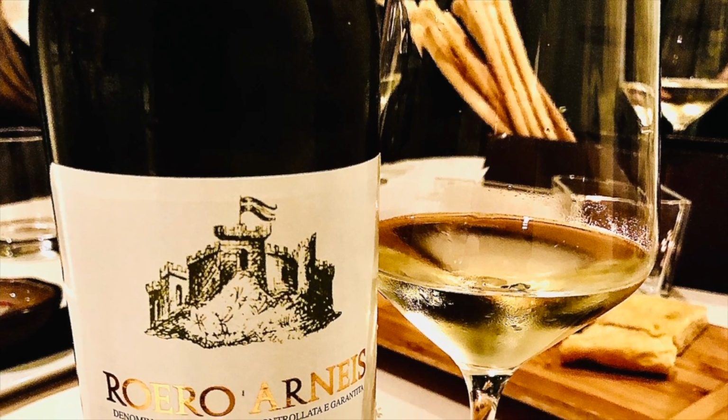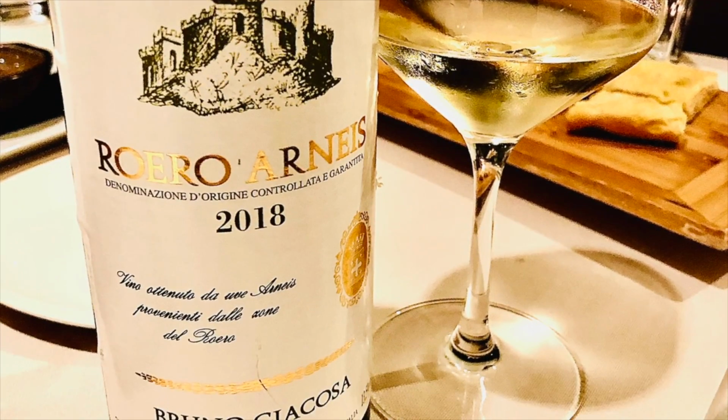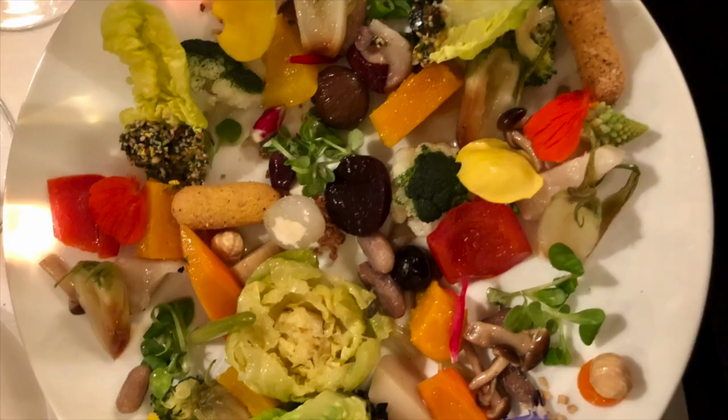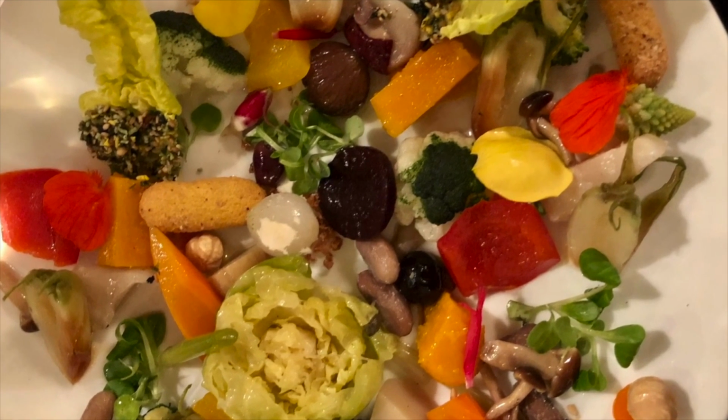I first discovered Roero Arneis when I was traveling in the Piedmont region of Italy, and I was looking for a white wine to pair with some of my starting courses, while the red wine was in the decanter. I soon discovered that this is an exceptional white wine for pairing with some of those early courses, and it goes extremely well with seafood and pasta, in addition to salads and other typical starting courses. Better still, Roero Arneis is typically found on most Italian restaurant wine lists, and so it's one that you should be able to find with no difficulty at all.